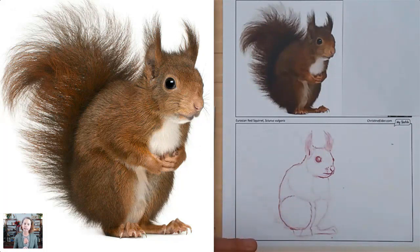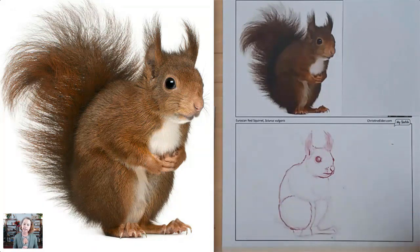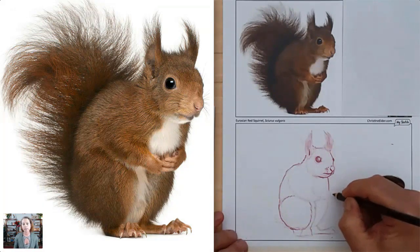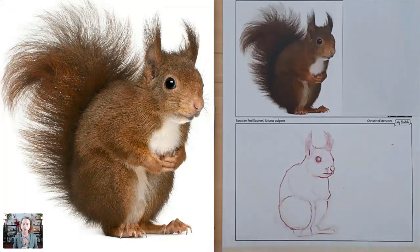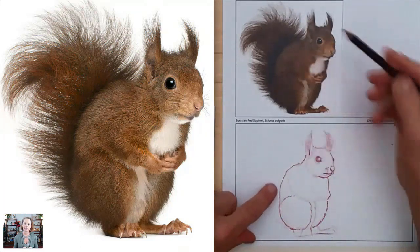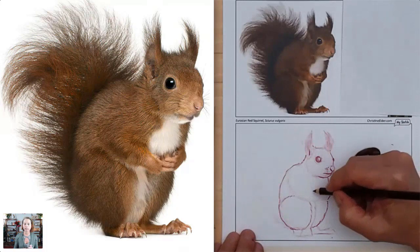And now I'm sharpening a bit because we've done the placement. I noticed that I definitely have my rodent a little bit more upright than the one in the photo, but that's okay. That's still anatomically correct. He still could be sitting more straight, so it doesn't matter. And then we're going to get the shoulder there.